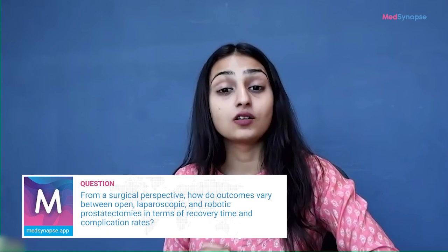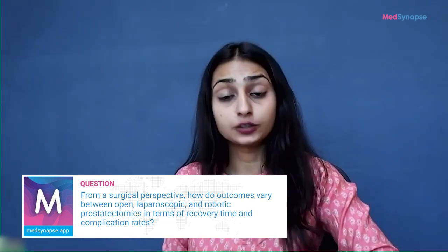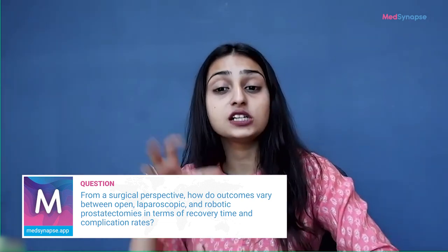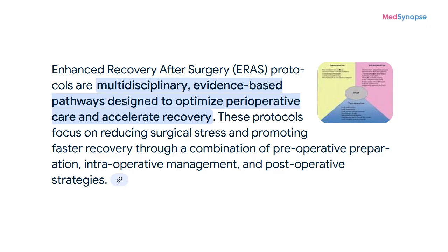So, Doctor, now from a surgical perspective, how do outcomes vary between open, laparoscopic and robotic prostatectomies, especially in terms of recovery time and complication rates? So that's a long contested question between the open surgery and the minimally invasive surgery.